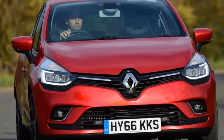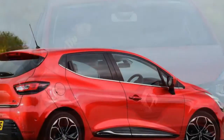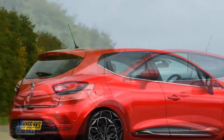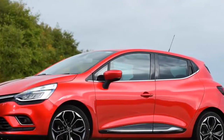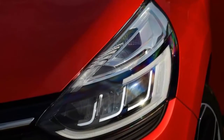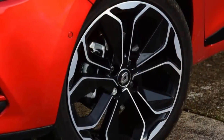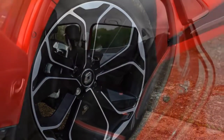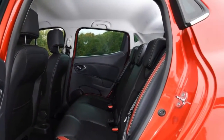The engine range in the Clio is split 50-50, with a choice of 3 diesel and 3 petrol units. Of the latter, we'd avoid the less efficient entry-level 1.2 naturally aspirated petrol, while the higher-powered TCE 120 turbo is expensive. So it's the turbocharged TCE 90 petrol we focus on here. In Dynamicus nav trim it comes in at £16,265. Testers notes: thankfully, Renault has removed the plastic inserts that could scratch your palms while working the steering wheel.